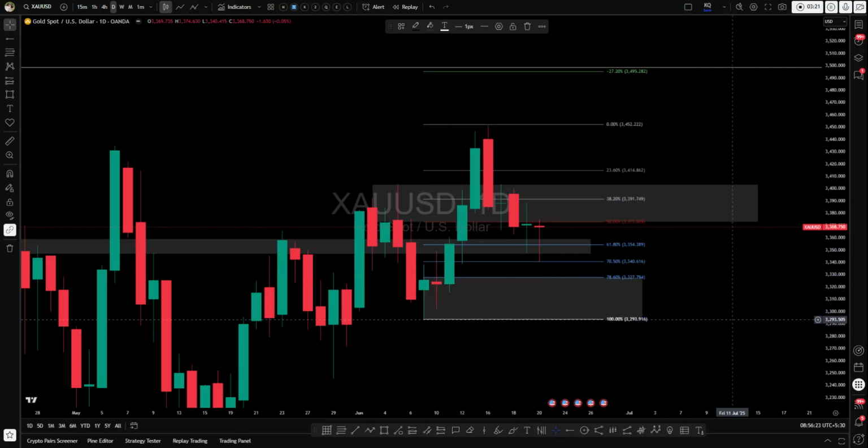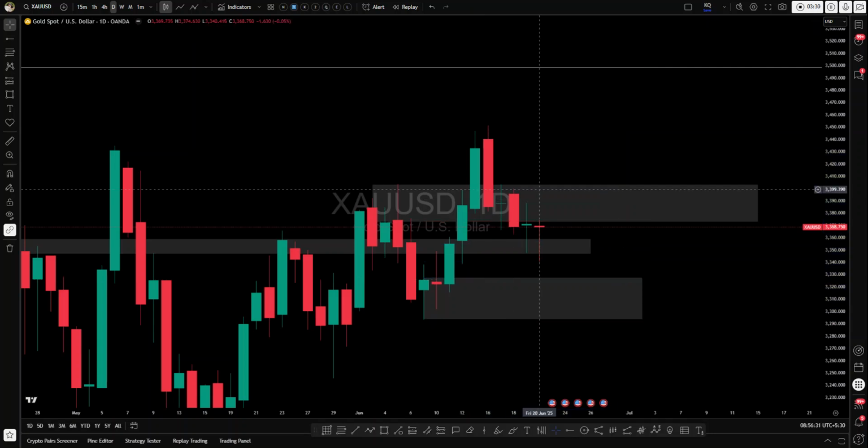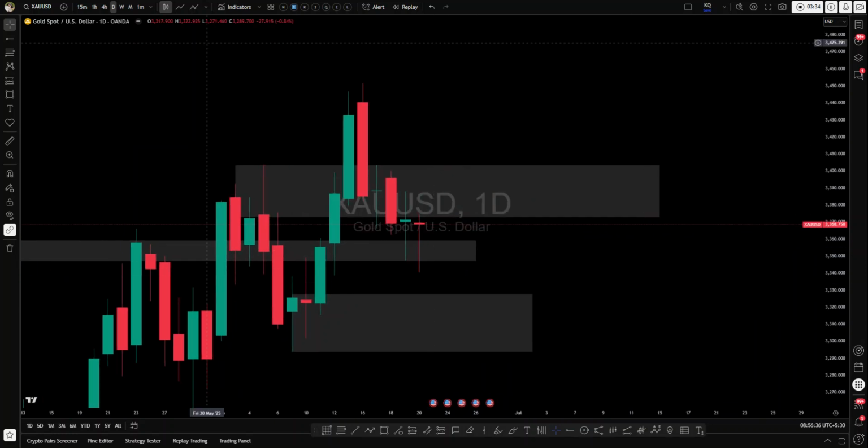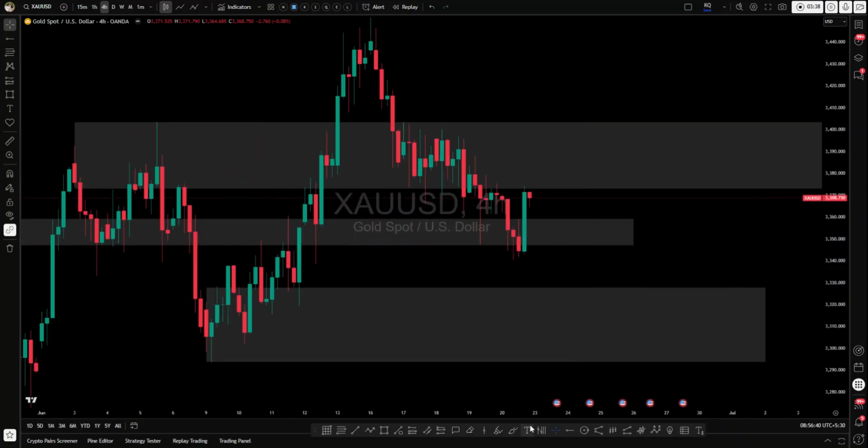Okay, I'm gonna mark this level because it's lining up with like 78.6. This is the last area where we're gonna look for longs and structural shifts. So into the 4 hourly time frame, what I will be waiting for is a structural shift.